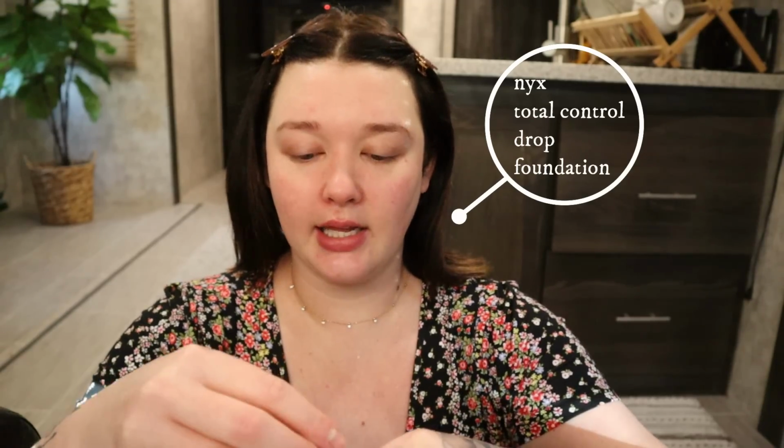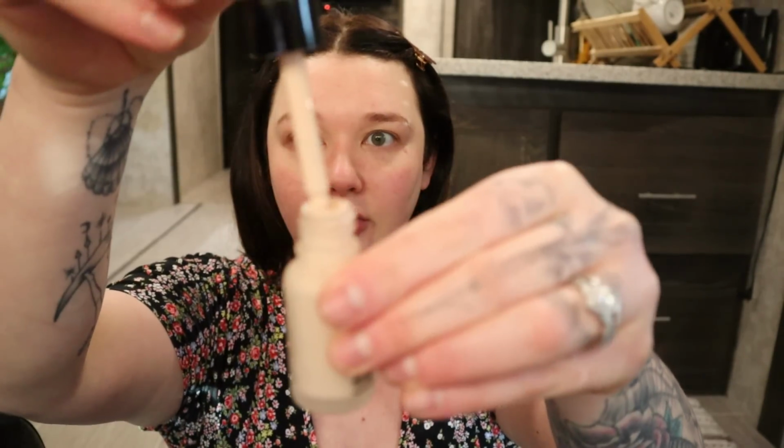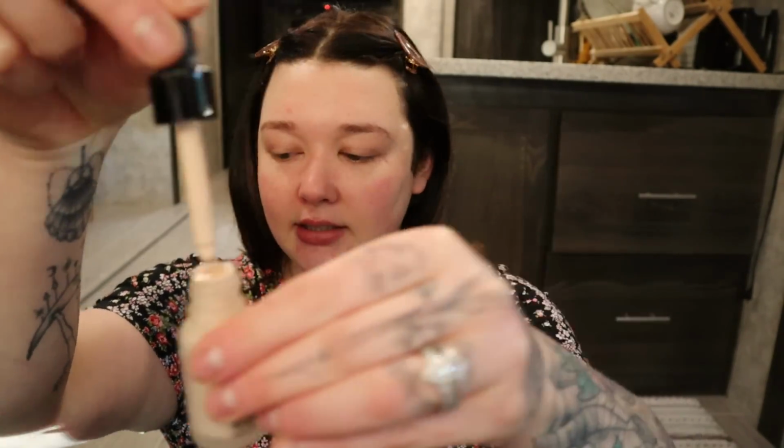So the foundation I'm using is this NYX Total Control Drop Foundation. I really like this foundation. It's very lightweight, and NYX is cruelty free. The color is in Light Clair. So I use Light Clair, and it has like a little dropper like this. So I'm going to just put some on the back of my hand.